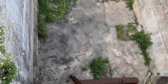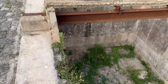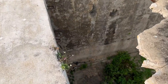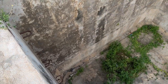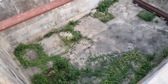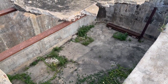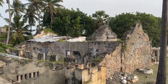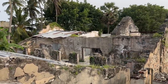Look at this section below. This looks like a room with no door or entrance. As you see here, the only access to the bottom is a ladder made of steel bars. I think it might be a prison or a bunker. You can also see more old buildings inside this fort when you walk along the top floor.